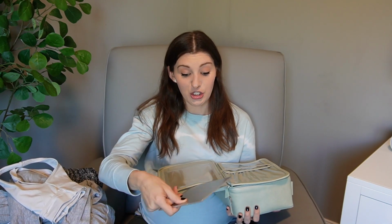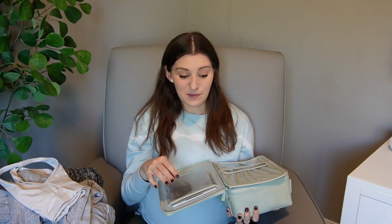I'm bringing this just because it's convenient. It's not stuffed full. This is the same brand as my bag that I'm packing. It has a mirror in it, so if I do want to touch up a little bit while I'm in the hospital bed, it will be nice to have a mirror this time.